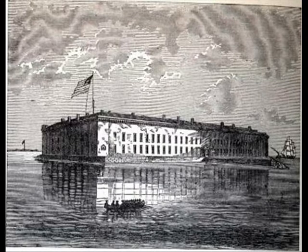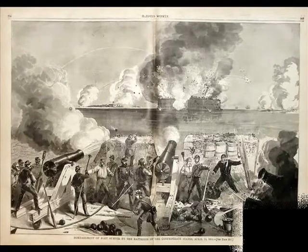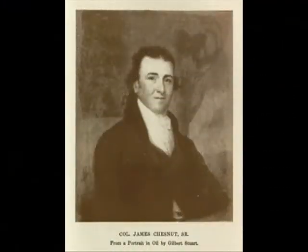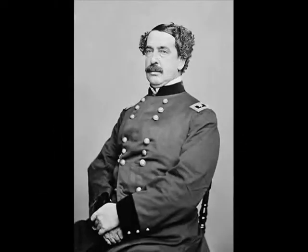This letter only meant one thing. The bloodiest war in American history would start in 1 hour. The war begins. At exactly 4:30 a.m. on April 12th, the first shot of the Civil War was fired by Captain James of the Confederates. When the shot descended from the Confederates, it could be heard everywhere.